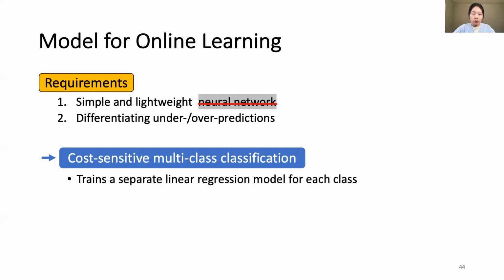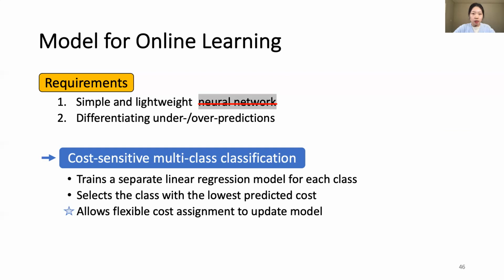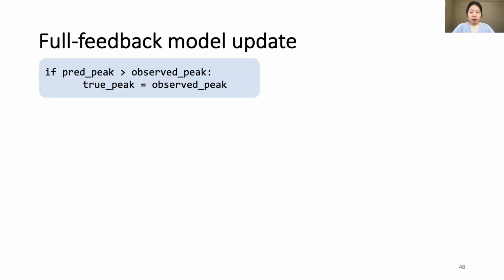It trains a separate linear regression model for each class, where the class label represents the peak number of cores needed by the primary VM for the next time window. The class with the lowest predicted cost is chosen as a prediction. It allows flexible cost assignment to different class labels. It also provides fast prediction and update times, which take less than 15 microseconds on average in our implementation. When we know the true peak CPU usage of a primary VM from a time window, we have full feedback to assign a cost to each class label and update the model.